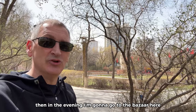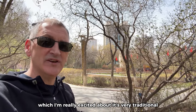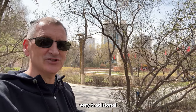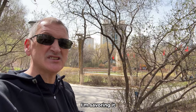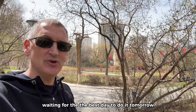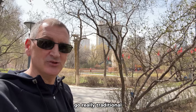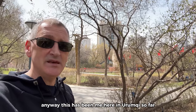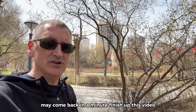Then, in the evening, I'm going to go to the bazaar here, the market, which I'm really excited about. It's very traditional, and it's kind of the reason why I wanted to come here. I'm savouring it, waiting for the best day to do it tomorrow. Then on Thursday, I'll probably do something similar to that, go really traditional. Anyway, this has been me here in Urumqi so far. Might come back to you in a minute, finish up this video.